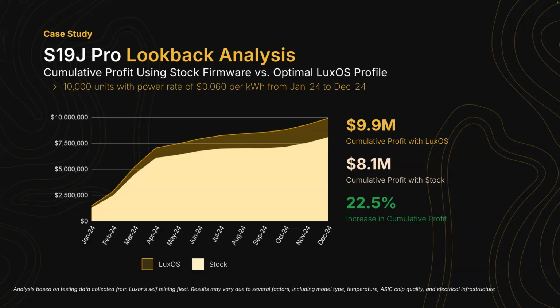There were even some months, like September of last year, post-halving, where this fleet of J Pros would have actually lost money, would have been negative margin with stock. But LuxOS was able to turn a profit of over $100,000 by moving to that heavy underclock, maximizing efficiency, and bringing it back to a profitable step. It's important to note that through each step, AutoTuner and ATM were utilized to ensure maximum uptime and efficiency gains.